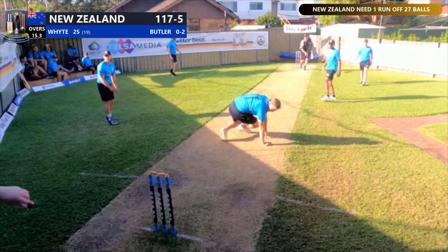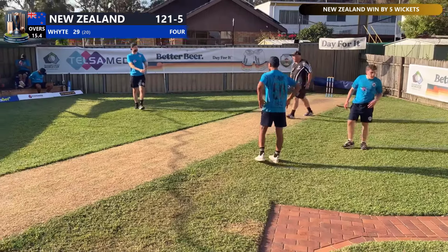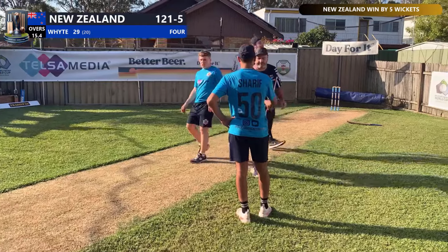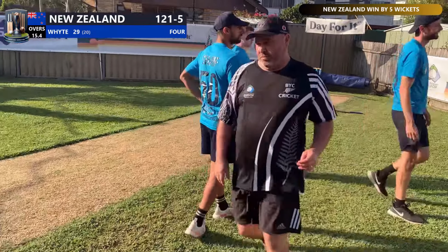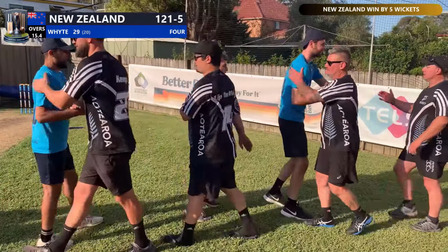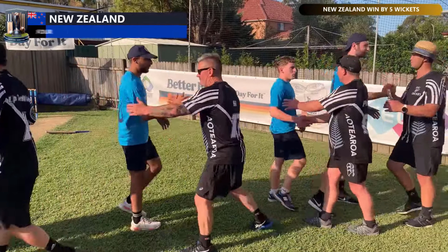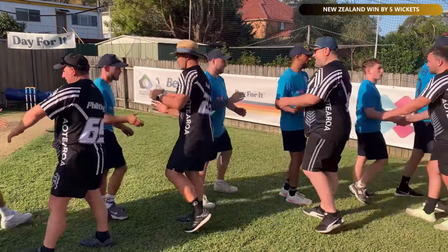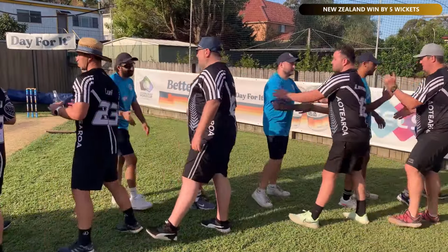And pushed, and has gone through for 4, and Daniel White polishes it off. It's New Zealand's first win in a Backyard World Cup match. Congratulations to them. They've been excellent today. Solid all-round team effort. Every man has played his bit, but the star was Liam McFarland. Daniel White at the end played an excellent counter-punch. New Zealand on the board. They've won by 5 wickets.